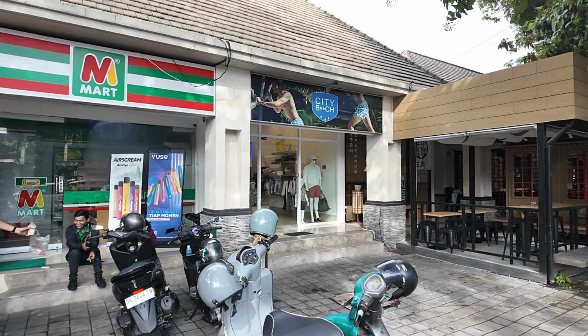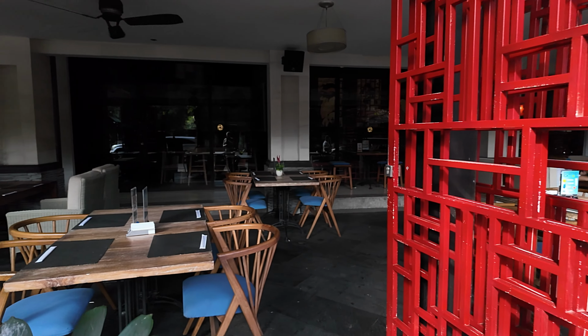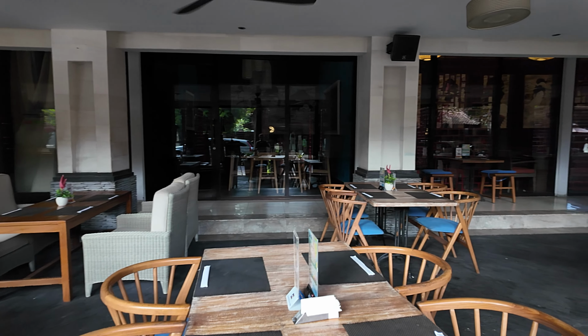Just show you some of what's on the Soya Japanese Restaurant menu. Has a special on the sushi, 30k for all plates. Chef recommended menu. And then the main entrance to Soya Japanese Restaurant is just up there. However, we'll just take you in here and give you a little bit of a look inside the restaurant.